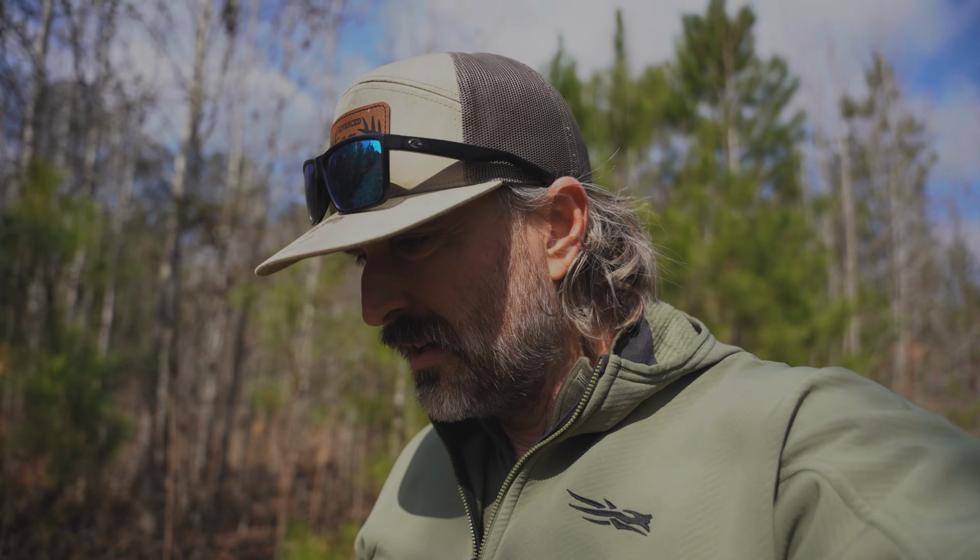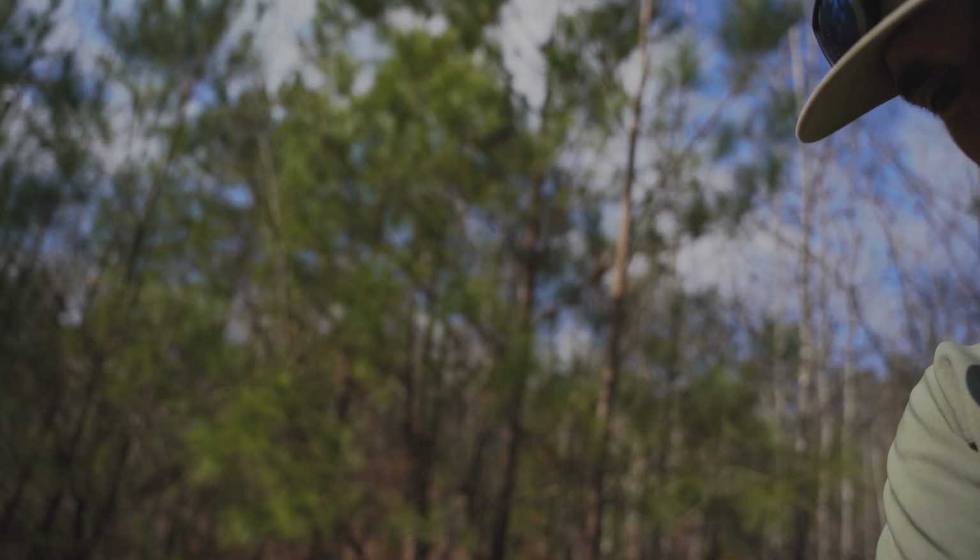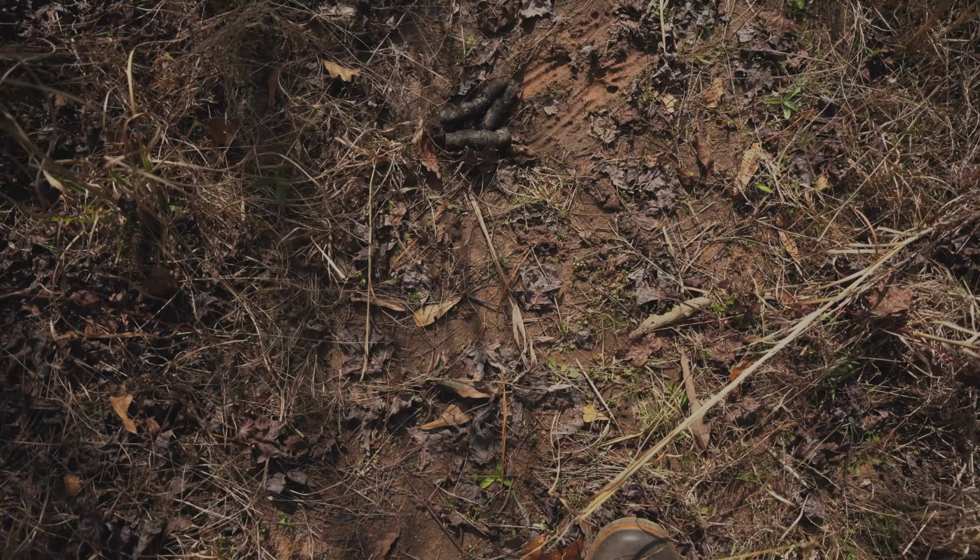I'm walking down this road in this old cutover, and it's just thick and nasty in here. It's a great place for rodents, rabbits, also great cover for coyotes to lay up during the day. And here we go. Here is another fresh pile of scat.